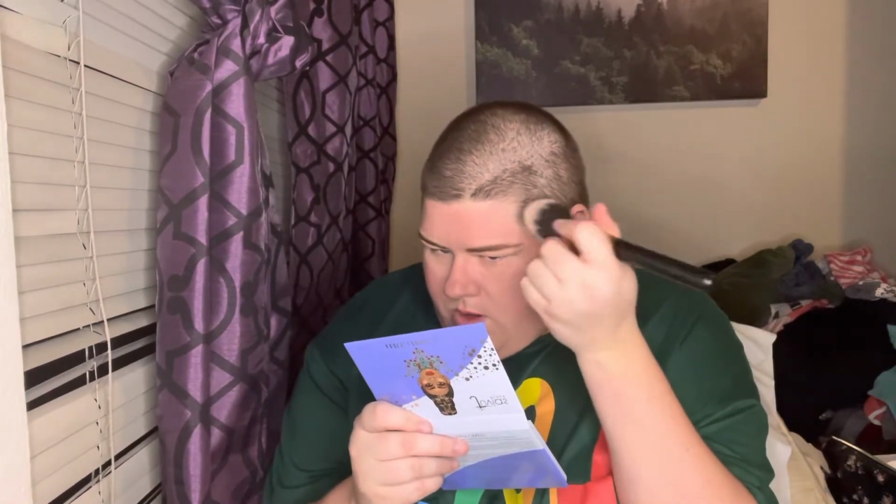Speaking of, I am gonna use a big brush and dab it in here, get some on this brush, and get rid of my redness, because that's a huge part of why some of the wigs don't look as good, I feel like. And so if I can fix that, then there's no need to worry about what wig I'm wearing. And I can tell for sure which wig will look good and which wig will not.